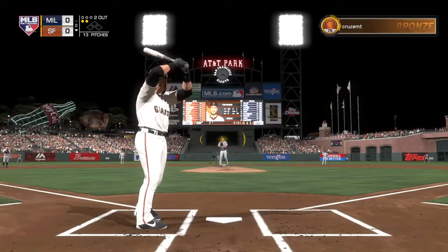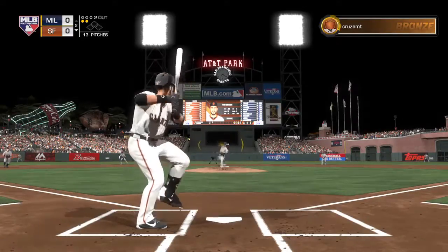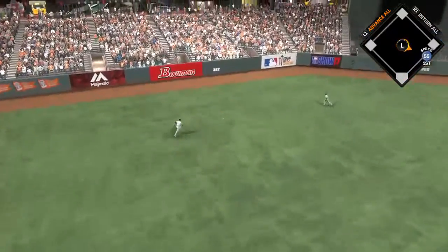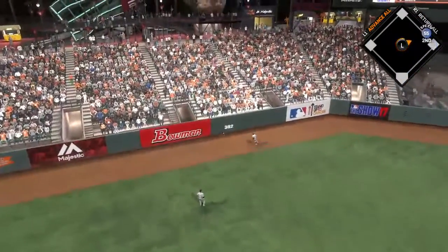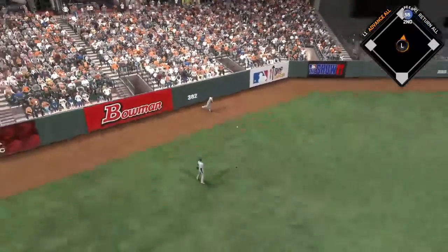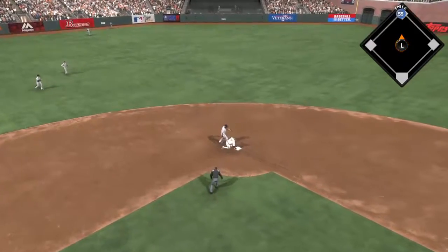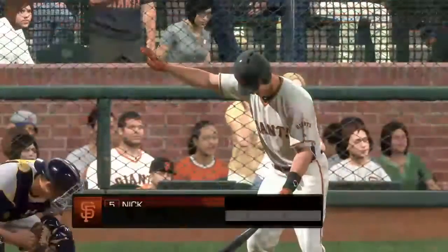Gets the fastball by him here, and he's in control 0-2. Here's a drive out toward the gap in left center. Running hard. He's digging for second. And he's not stopping. He wants three. The relay not in time, and he's in there with a double.